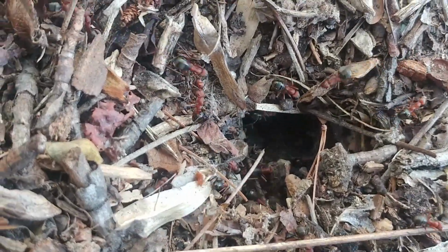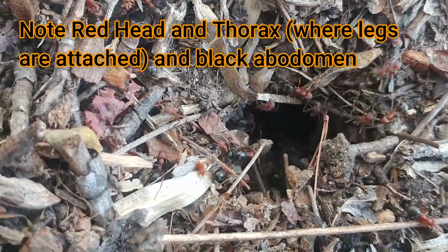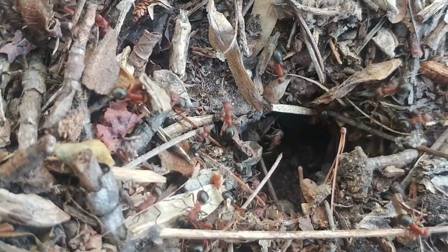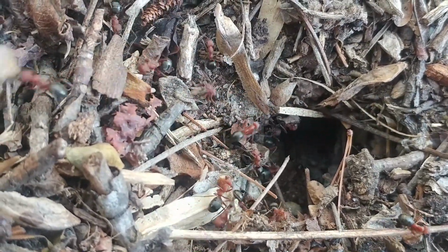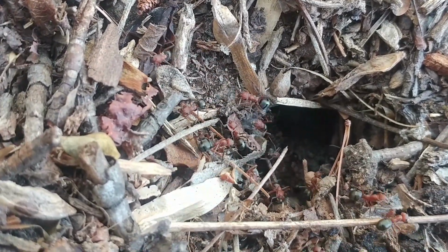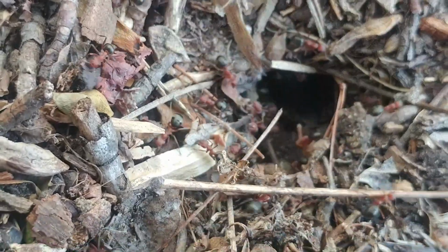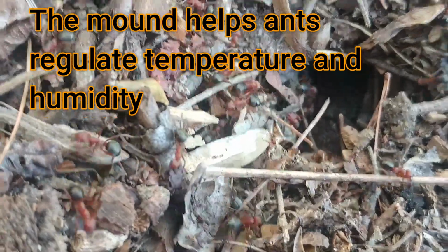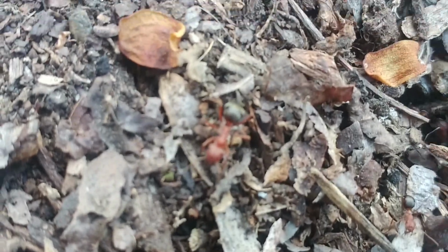The function of the mound is to provide their habitat, and it's probably ideal for raising eggs and their larvae, and they can probably make the mound aerated just right so the eggs and larvae get plenty of oxygen, and they probably set the right temperature, and they probably set the right humidity with this stuff. And you can see they're really hard at work here. I might have agitated them a little bit by moving some of their stuff around.